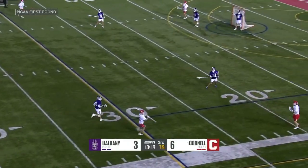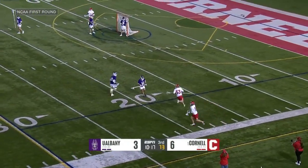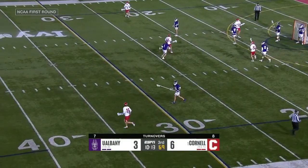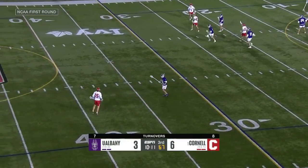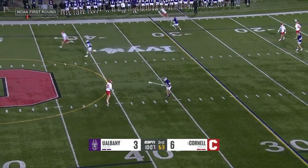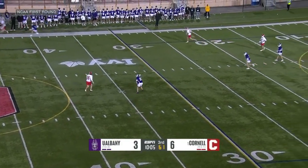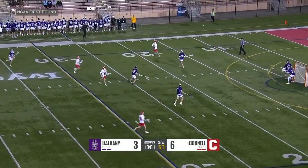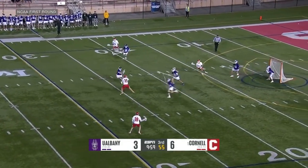Long outlet. Walker Schwartz settles it down. Quality defense there out of the Cornell Big Red, but I did feel like Silas Richmond was just doing a little bit too much. He probably hasn't had the ball enough. Starting to feel that pressure. The best player on the field offensively for Albany has to make a play. That's just not the one he needed to make right there.